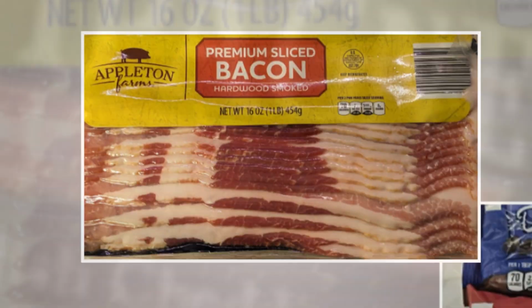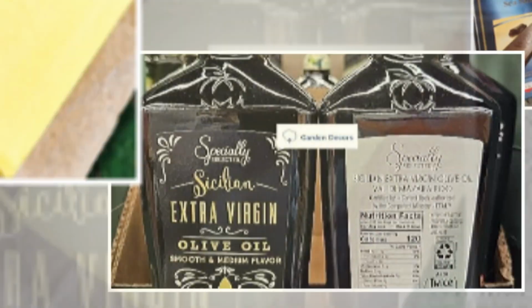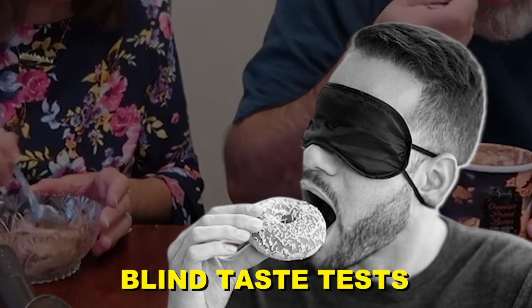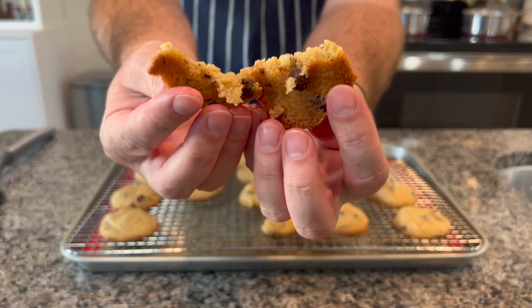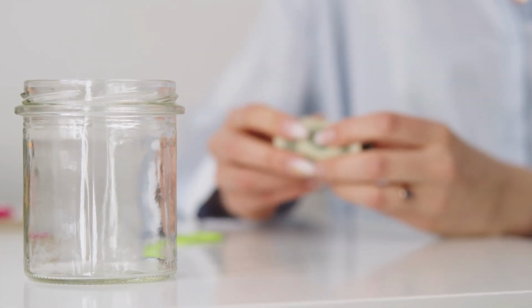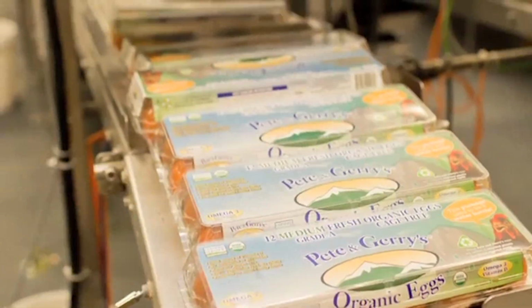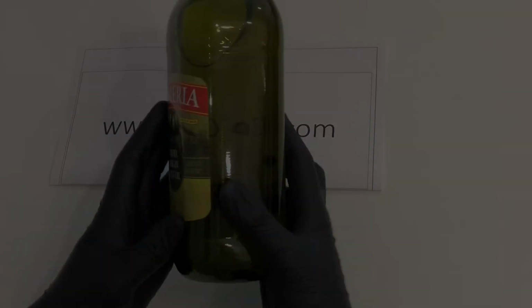Today, I'm counting down 10 products from one discount grocer that don't just match those expensive brands. They destroy them in blind taste tests, in ingredient quality, in raw, measurable value. And the savings aren't pocket change. We're talking over $1,800 a year back in your pocket. Exposed, product by product, starting now.